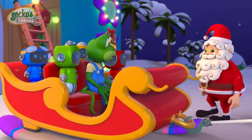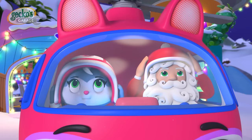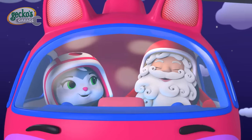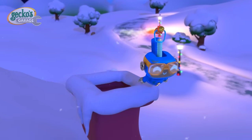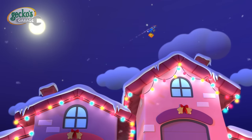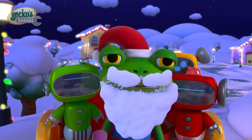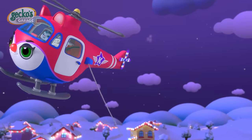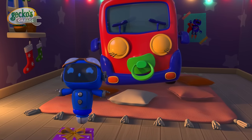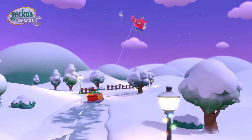Stunning! Thank you, Gecko. You're missing just one thing. Oh. Thanks, Santa. Merry Mechanicals, we save Christmas! On to the garage!